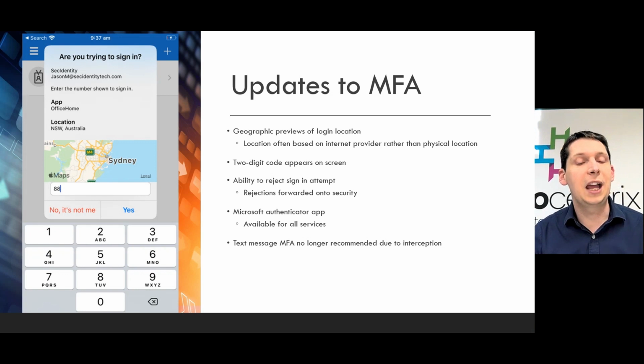That happens, but now it will start showing the rough geographic location of the request. This is based on your IP address, which will depend on where your internet provider has registered you. For some of you, that might be your office, it might be your town, or it might be the sort of county or area that you're in. But the goal of this is to identify if you've got an attacker faking a login request from Nigeria or China or India or somewhere like that, and then you know that it's not you, and you can then reject it. The rejecting button is new for some of you as well, if you're on older settings.